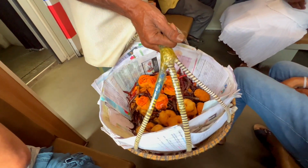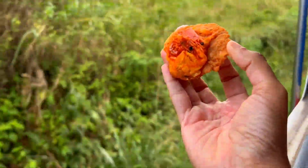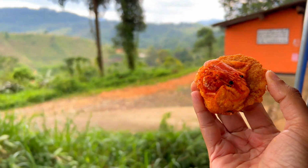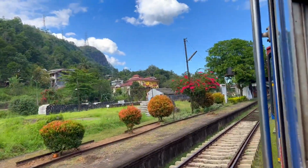And look who came to us. This is Wade. He's selling this amazing snack. And we got a shrimp wade. There's a shrimp inside this. This has a spicy and savory flavor. So suitable for the train ride like this.